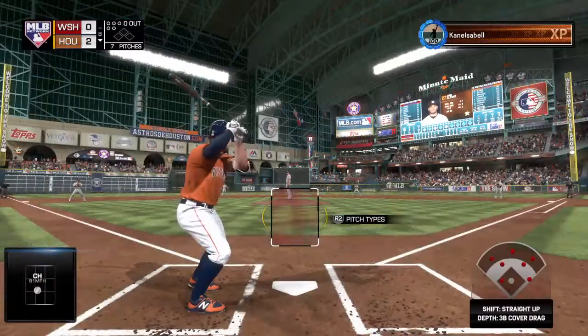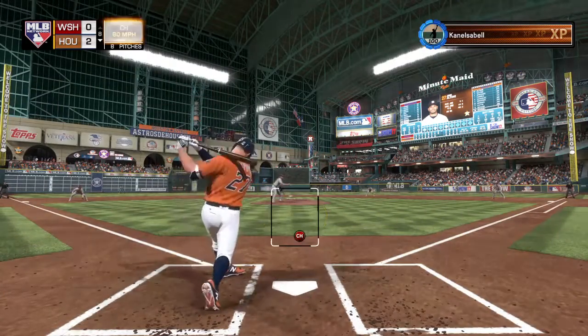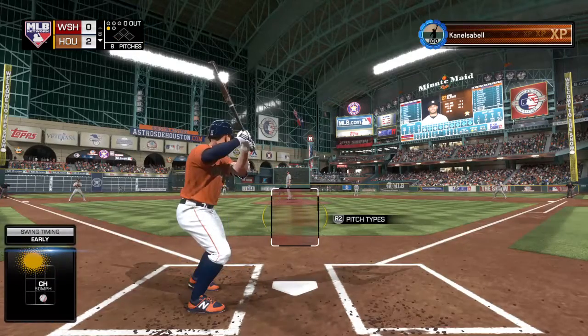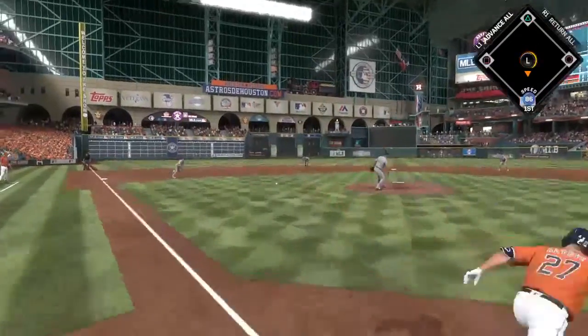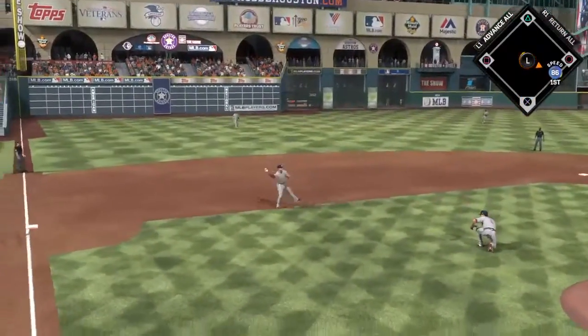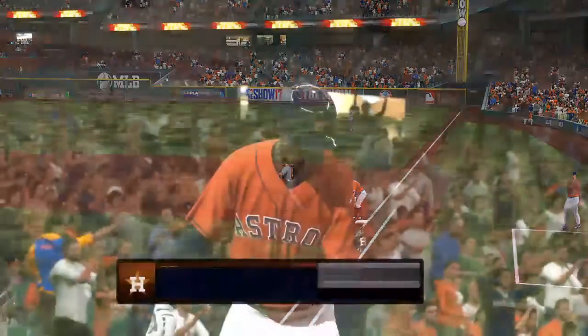Here's the second baseman, Jose Altuve. 2 hits in 3 at-bats for him in this one. He jumps at a changeup, a swing and a miss. 0-1 count and the pitch. Chopped weakly to the left. He's got to hurry. Throw not in time, and he beats it out for his 3rd hit tonight.